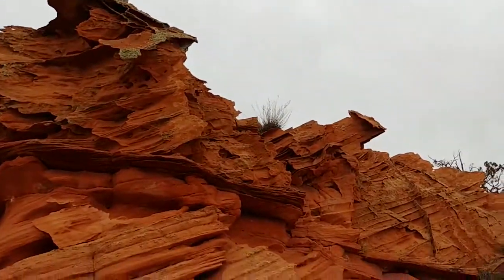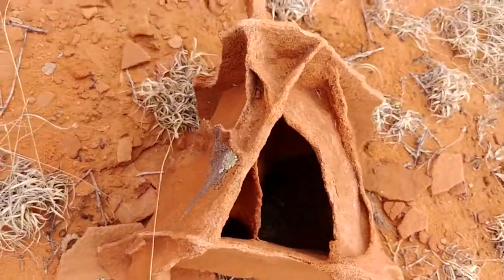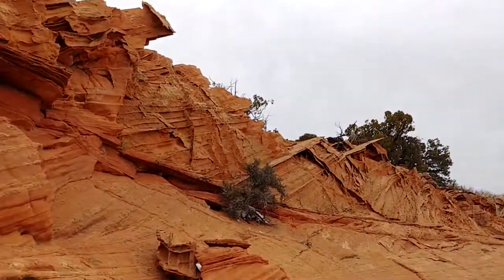So, unfortunately, some of the rock has fallen off, but you can kind of see it. That goes all the way through. And look at this. This is something else.